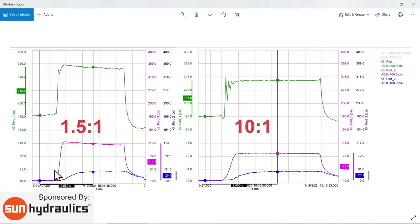And then the magenta, the violet colored line, that is our pilot pressure. So that's port 3. And then the really important one is, what was the pressure like between the rod end of the cylinder and the opening of the counterbalance valve on port 1? That's the green line. So as we brought pilot pressure up on the 1.5-to-1, our pilot pressure came up above about 115 psi and opened our valve, and there was just a very small pressure oscillation, which might be just a very brief moment of instability in the lowering down of our cylinder.